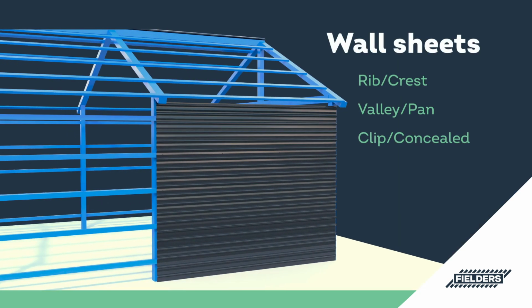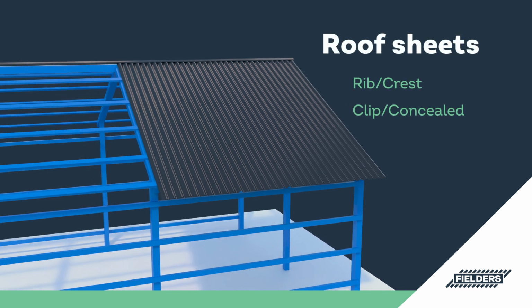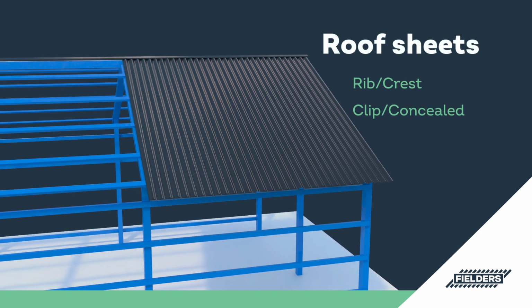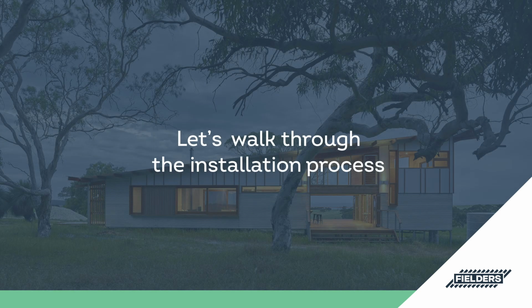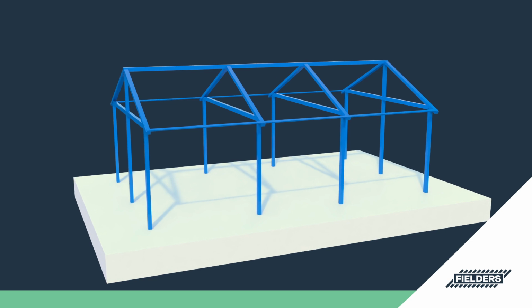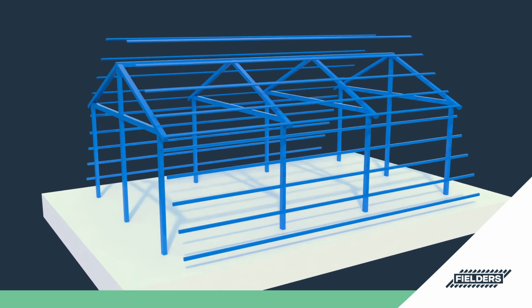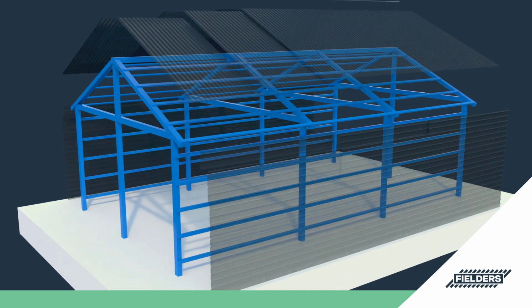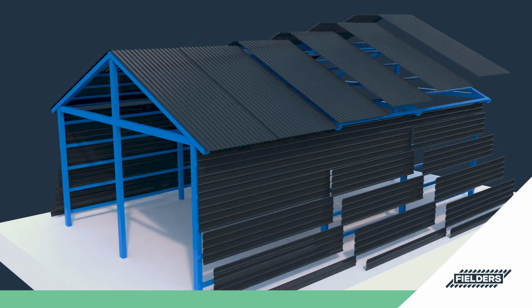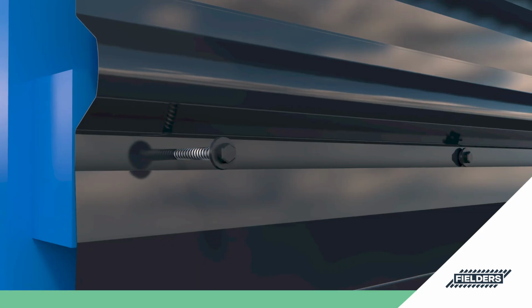Wall sheets can be fixed using any of these three methods, but for roof sheets, you'll need to go with either rib pierce or clip fix, depending on the profile of the sheeting. Now let's walk through the installation process for roof and wall sheets. First, the frame of the building is put together. Then battens are installed. After that, the cladding sheets are placed, making sure they overlap as needed, and fixed to the frame with roofing screws or clips.